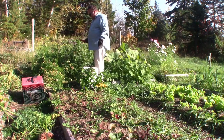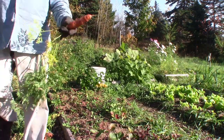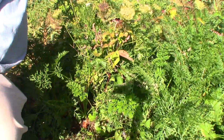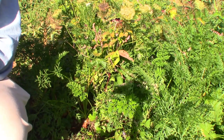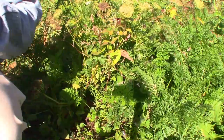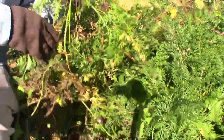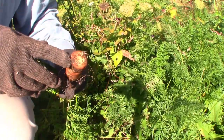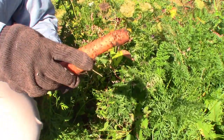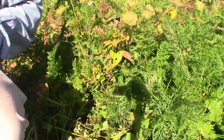Now these are beautiful. I'm gonna bring you over. Here's a look at this. Need to sit down. These stop in a really blunt end, and then they have this little curly Q thing sticking off the end, you see. That's scarlet nantes.